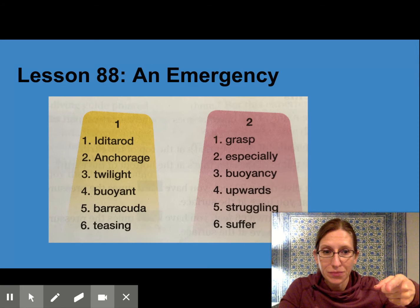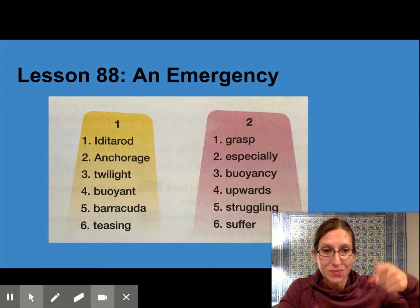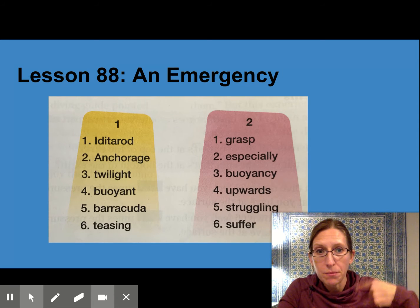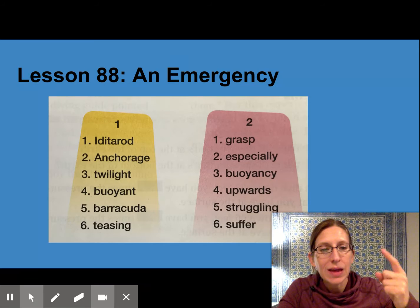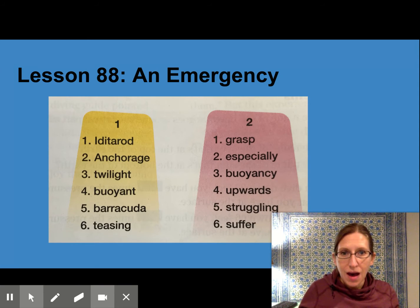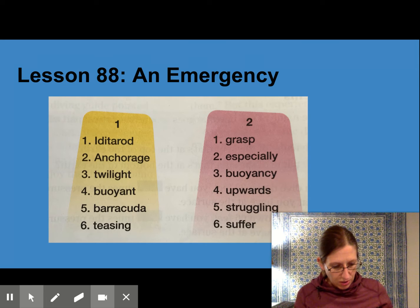Iditarod, Anchorage, twilight, buoyant, barracuda, teasing. Nice job. And column 2, let's try these the fast way.